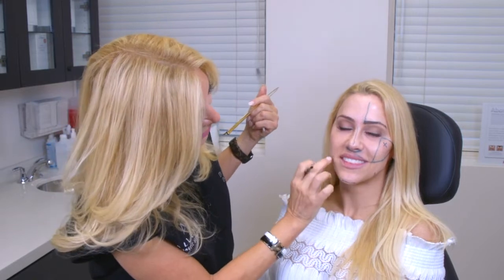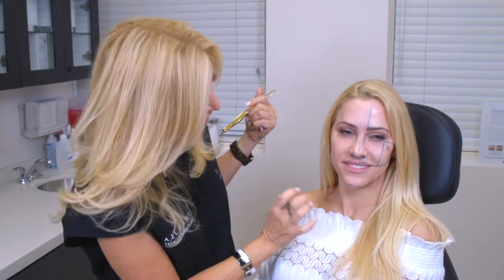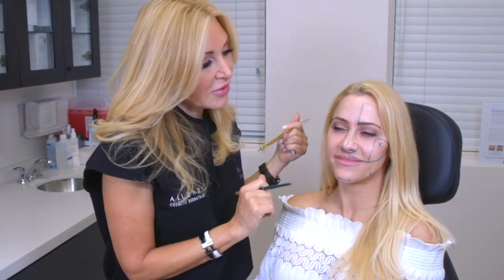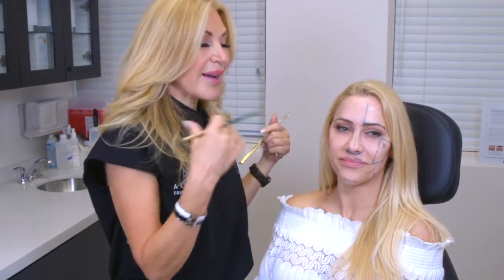Alrighty, now she has a gorgeous smile. We wouldn't want to change any of that at all. Even her chin is beautiful. Sometimes we use a little toxin down there too.